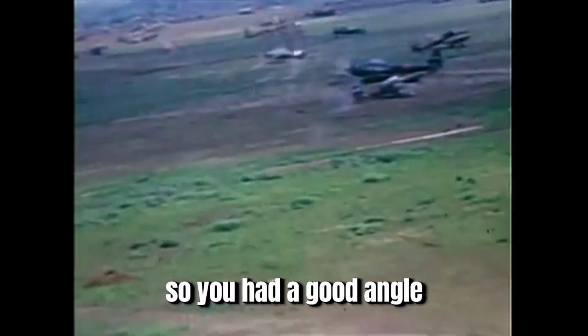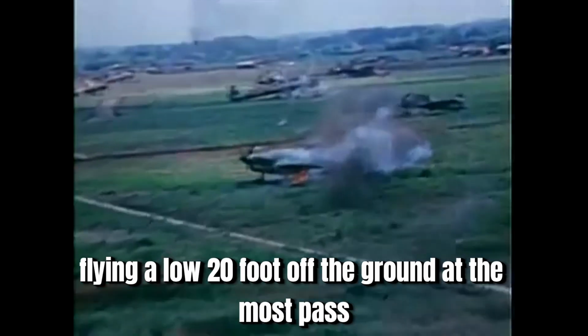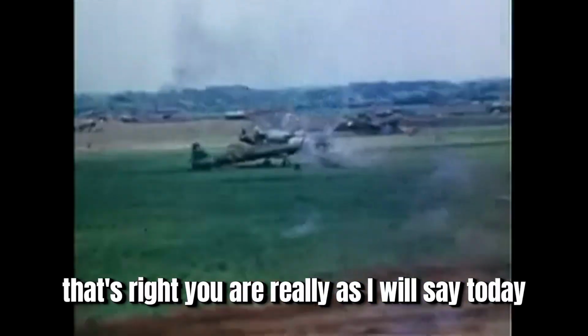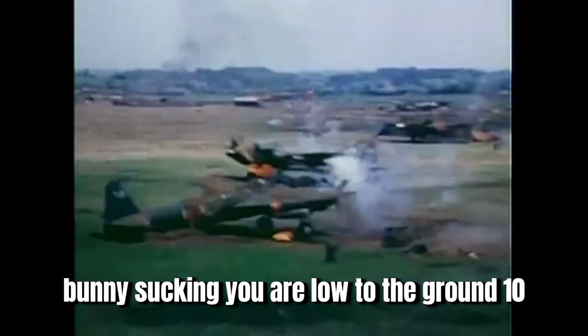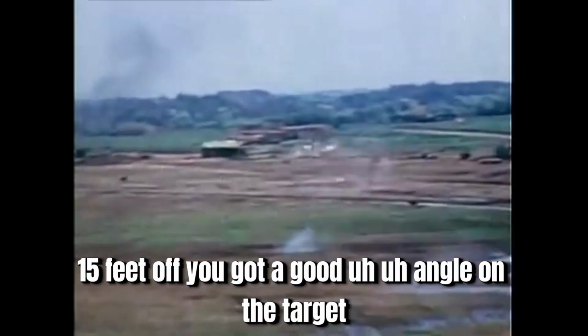So you had a good angle, flying a low 20 feet off the ground at the most. That's right. I mean, you were really, as they would say today, bunny sucking. You are low to the ground, 10, 15 feet off. You've got a good angle on the target.